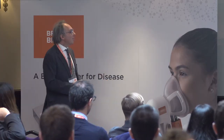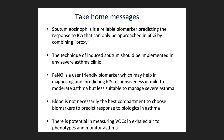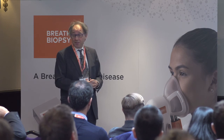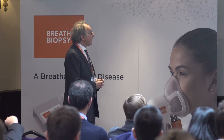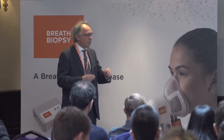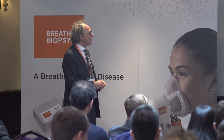Sputum eosinophils is a reliable biomarker predicting the response to ICS that can only be approached in 60% by combining proxies. The technique of induced sputum should be implemented in any severe asthma clinic, I think. FeNO is a user-friendly biomarker which may help diagnosing and predicting ICS responsiveness in mild to moderate asthma, but is less suitable to manage severe asthma because of lots of confounding factors.